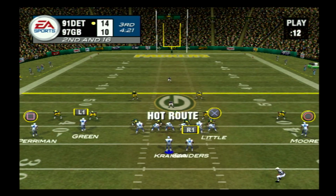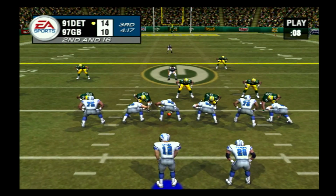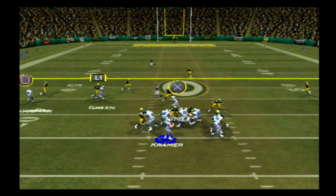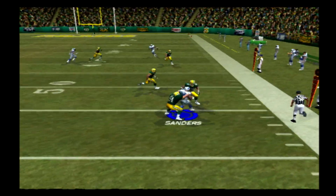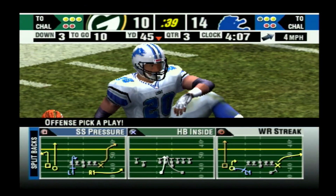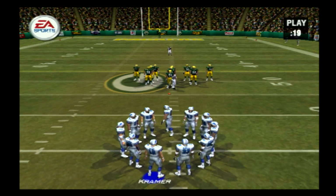Here comes the heat. Kramer sets up. Be out now. Pressure. Looking downfield. Gets the pass off. Down he goes at the 45-yard line. Come on now, you need to get this first down. 3rd and 10 coming up. Ball on their own 45.